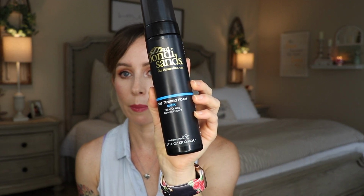Okay, self-tanning. I don't have any on right now because I have not had time to mess with this. But this Bondi Sands, I ordered from Amazon. Get the dark. Don't mess around with the lighter color, and don't let dark scare you. It doesn't mean anything other than it's actually going to show up on your skin. I think it's great. I think it's a beautiful color.